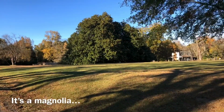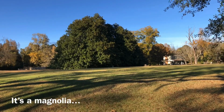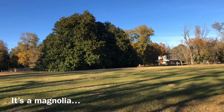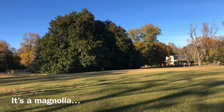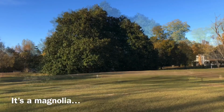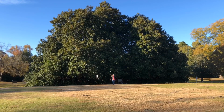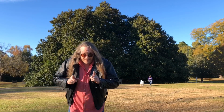What looks like a group of trees right there, that's one tree, and it's hard to even judge the magnitude of that tree without seeing a person next to it. Let me see if I can get a shot where I can give you a little bit of the scope of how big it really is. Like I said, that's a big tree.